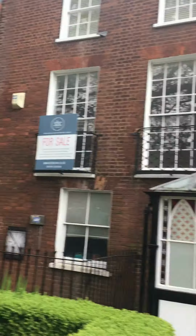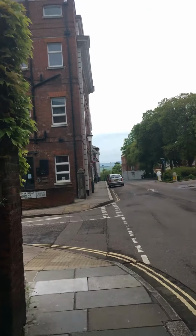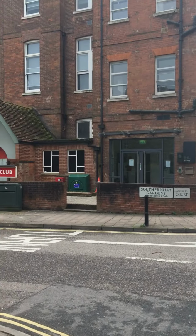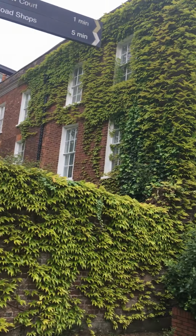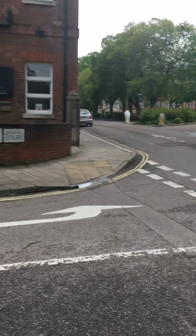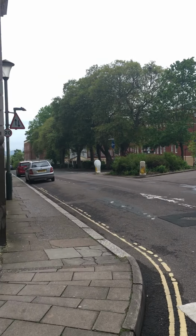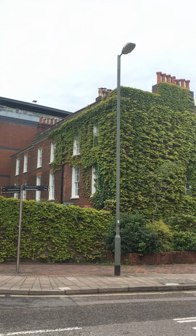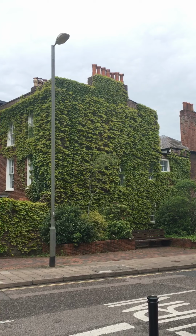It's for sale. You too can own a slice of this town, if you have £1,000,000. Cozy club? I don't know what that is. Wow, this is a really gorgeous building. Right across the street. Gorgeous.